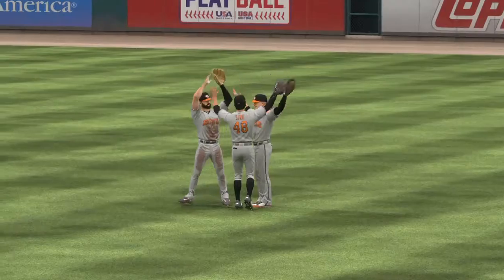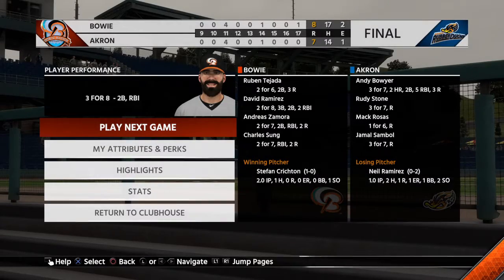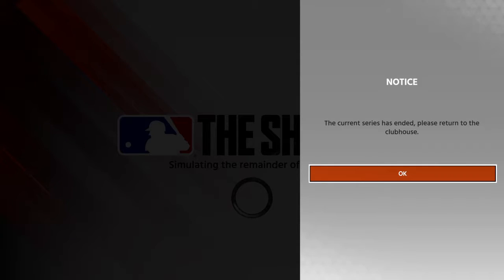The Bowie Bay Sox with a big 17-hit attack. Stephon Crichton claims the win out of the pen, his first. So that'll just about do it. For Mark DeRosa, Dan Plesac, and our entire crew, I'm Matt Vasgersian. This has been a presentation of MLB The Show. For more, don't forget to check out theshownation.com. They left 20.